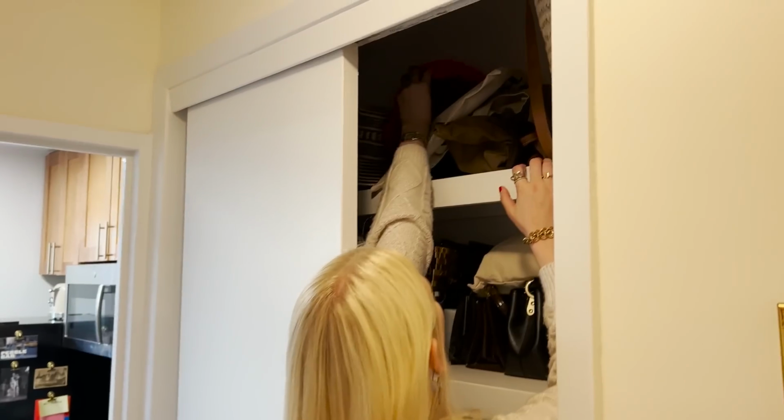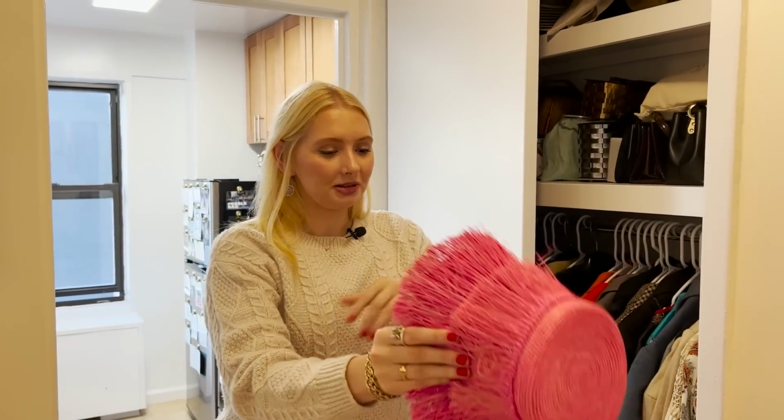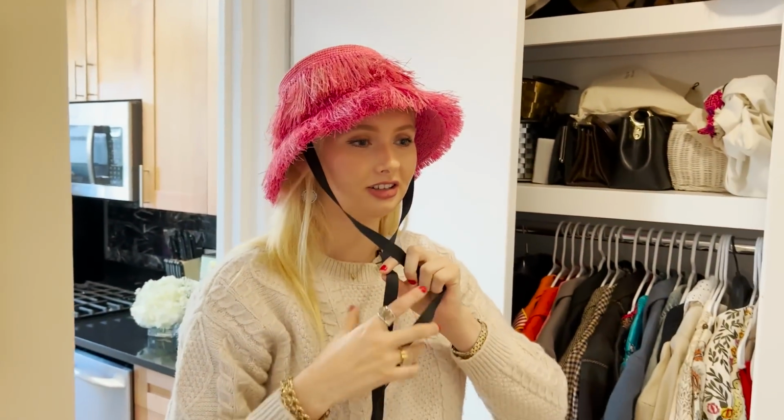So this is probably my favorite hat that I own. It's like a lampshade basically. And I absolutely adore it. I think it's the most fun thing.